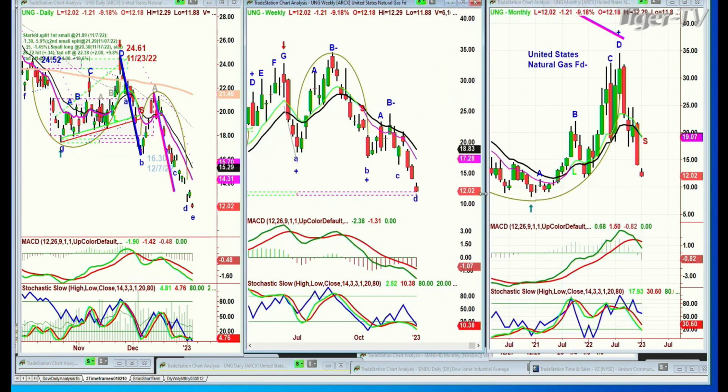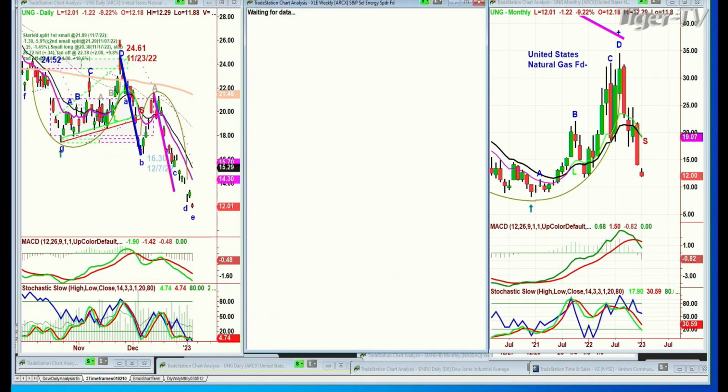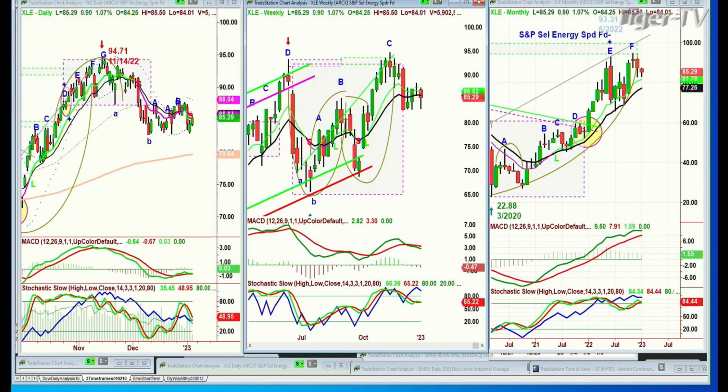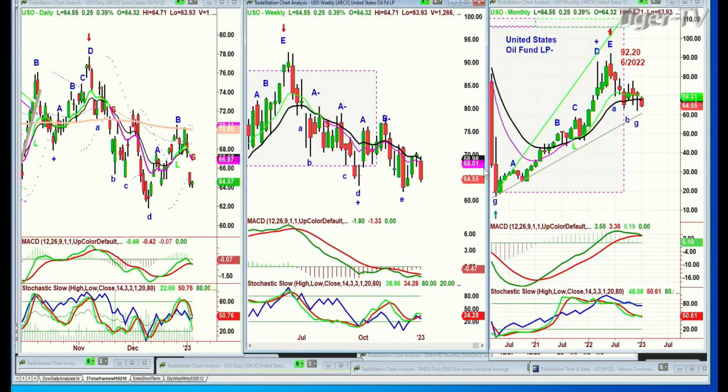The next question was, where did it go? Oh, XLE. You just do an analysis? Yes. So analysis is the same as the crude oil, the USO. They don't go together exactly, but they've been doing pretty much the same. Look, USO has already turned down from the 92.20 United States Oil Fund high of June of this year. It's making the dreaded H pattern. It's gone to a lower low. That should be a C, not a G, right there in the monthly chart.